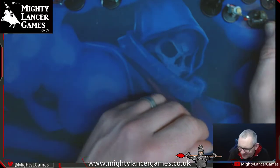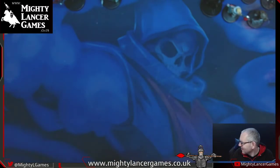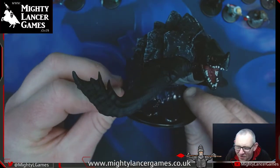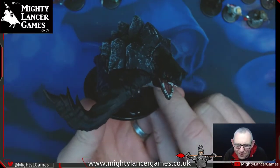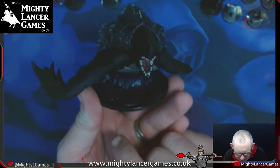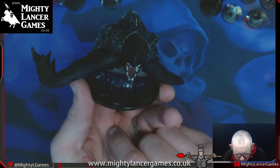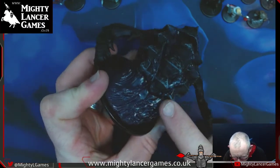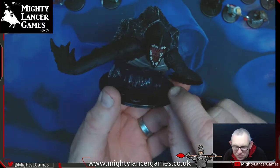Right, can I just tell you what this turtle's called? Dragon turtle! Let's show everybody. This thing looks awesome. He's really heavy. I think Roos opened one of these, but that thing is massive. Excellent. Look, it's got all this water effect coming up, like it's splashing out the water.